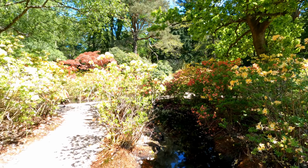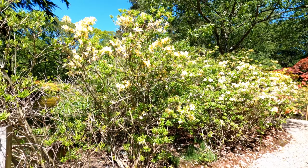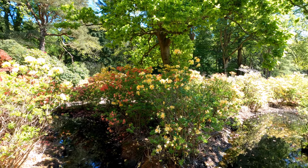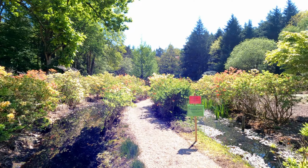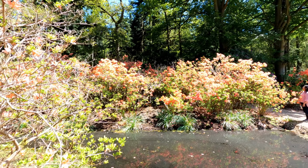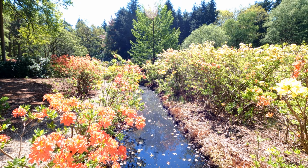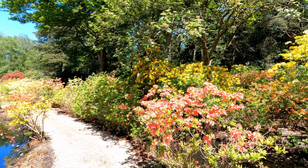So dito sa kodya nito. See the nice view, guys. Grabe. Hindi mo maisipin in the middle of the city. Relaxing view. Napakaganda nga eh.